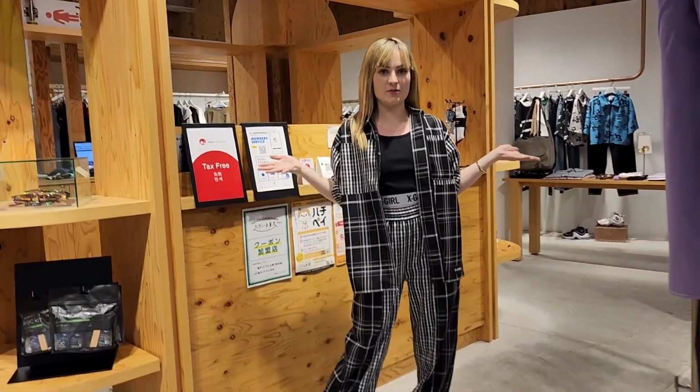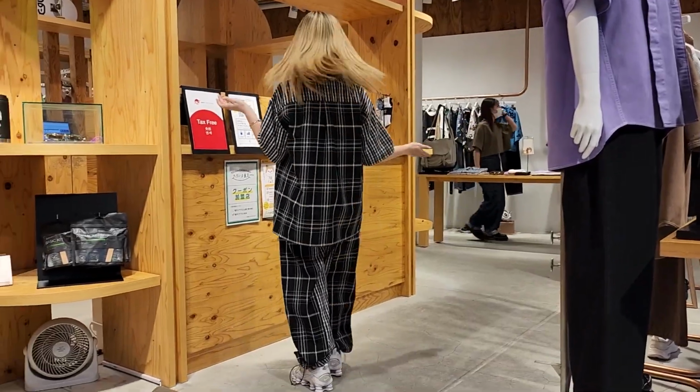Yeah. So I'm currently in Harajuku at this store called X Girl, and I'm doing my final shop before I leave Tokyo. This fit, you guys. This is my new vibe. This is my look this summer.